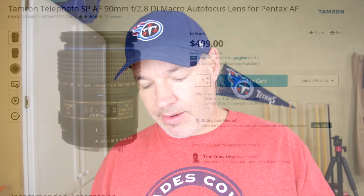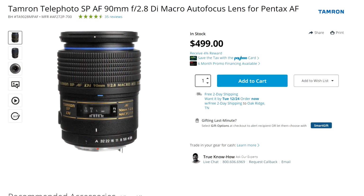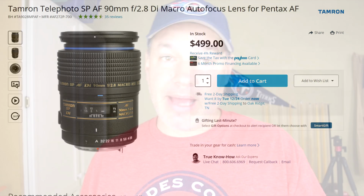All right, number 4. A lot of people are going to disagree on this one. This is the Tamron. It's a macro lens, 90 millimeter f2.8. Yep, I've rated it better than the Pentax macro lenses. If you've watched some of my macro videos before, I always say all macro videos or macro lenses are sharp.